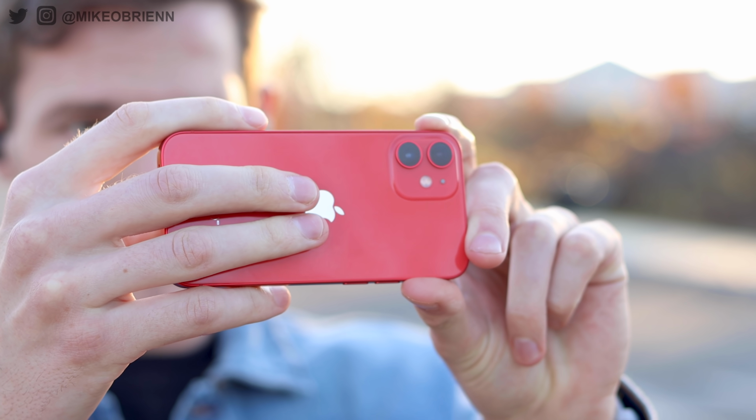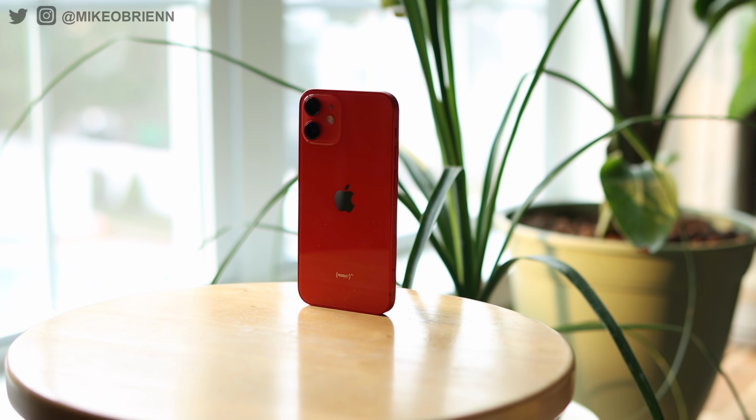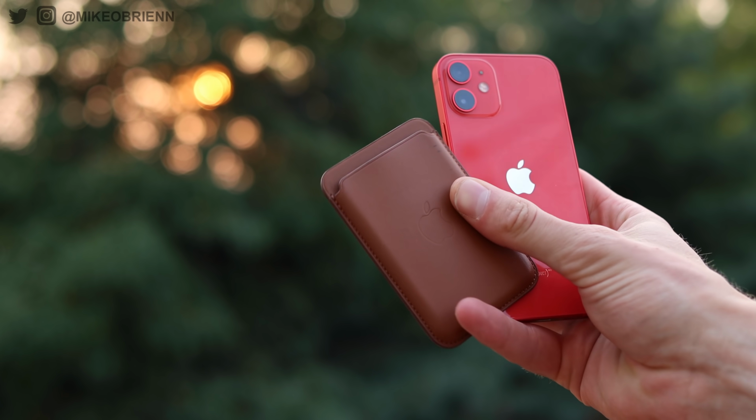It's kind of useful if you're trying to dump a ton of photos off of your iPhone onto a Windows laptop, but other than that very specific situation, wireless charging and MagSafe charging I think is substantially better. But MagSafe is by no means perfected here, especially on the mini, which is why of all the iPhones I could talk about in this video, I really wanted to focus on my experience with the iPhone mini.